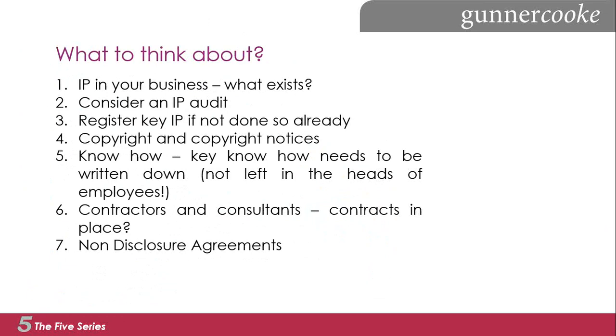And also consider having a good non-disclosure agreement in place. All businesses should have a standard non-disclosure agreement, which is also referred to as a confidentiality agreement, in its records, which it can sign up to with anybody it's having potential discussions with for business opportunities. And that's another good way of protecting any intellectual property rights that you may have, which you may need to disclose as part of any business discussions.